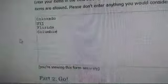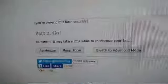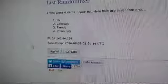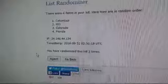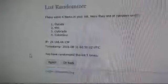Colorado, New York Islanders, Florida, and Columbus. Randomize it three times. Whoever ends up on top spot one gets the card. Here we go. One. Two and three. Go to Florida.